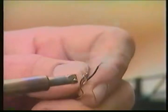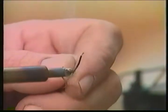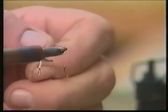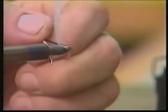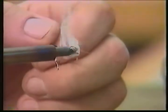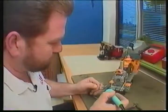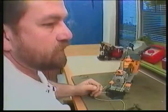Proper soldering techniques tell us to tin your wires. By tinning your wires, what we mean is to take and put a little bit of solder on the wires so that when we attach the other wires to them, the wires attach very easily. Make sure your tip of your iron is clean.